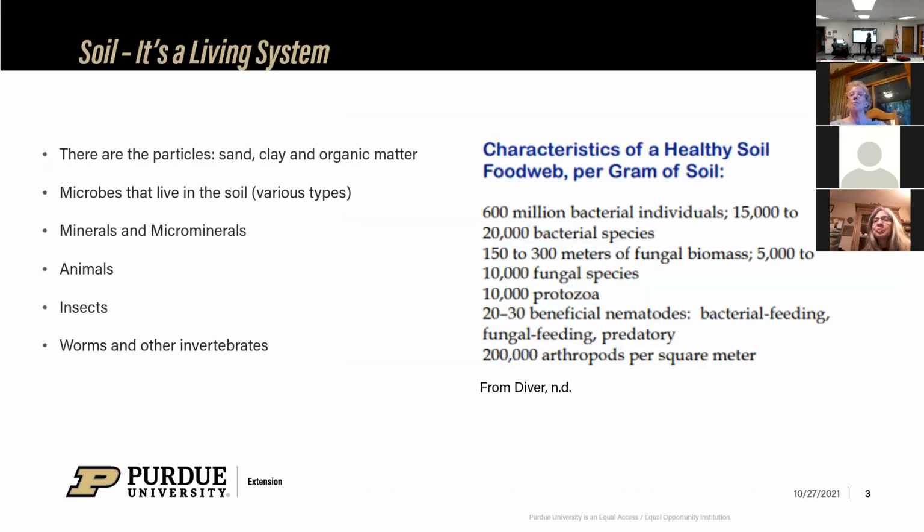Yes. Just like I said, soil is a living system. In 1 gram of soil, which is very small, there are 600 million bacteria, and 15,000 to 20,000 different species of those bacteria. There's like 300 meters of fungus and protozoa, and beneficial nematodes. I was talking to Jerry about nematodes. He used to do research on nematodes. And you know, beneficial nematodes actually kill ticks.